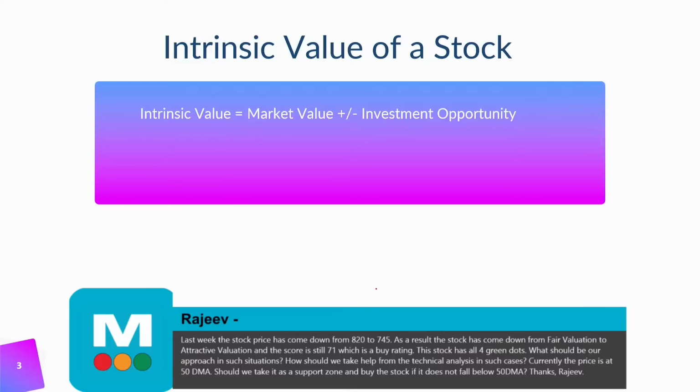So the stock price has come down from 820 to 745, and the stock's fair valuation has become attractive. It's 71 at a buy rating. Even though the stock has all 4 green dots, now we believe the intrinsic value of that stock is high. The stock can look upwards, but something is happening in the market which has taken a big fall. One, it could be the reason of Nifty. Nifty must have fallen down.